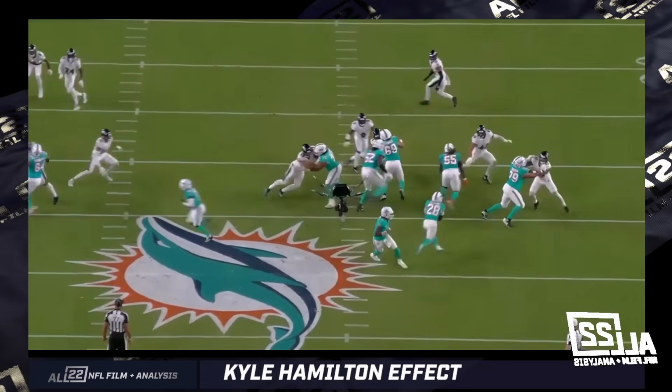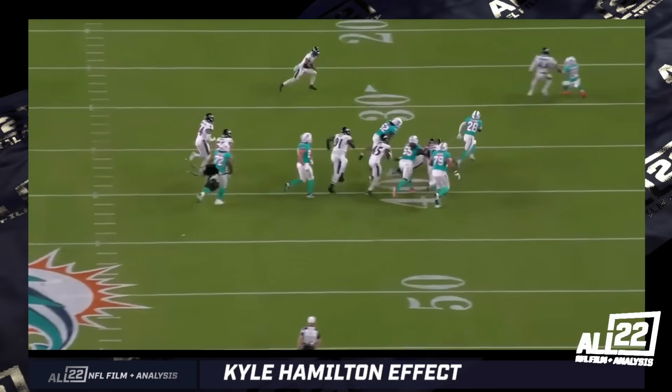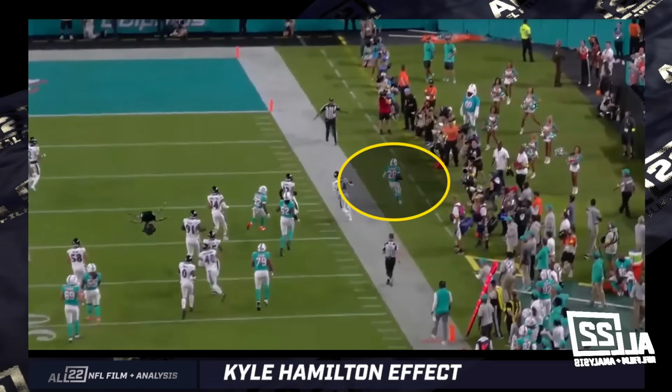And just in the couple of hours that I spent watching film Saturday night into Sunday morning trying to produce this, I think it becomes pretty obvious what McDaniel and the Dolphins coaching staff was trying to get accomplished. Basically, avoid Kyle Hamilton at all costs.